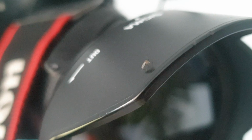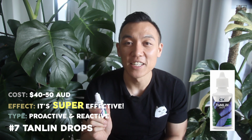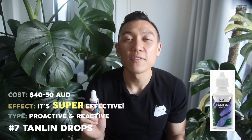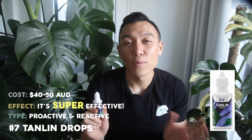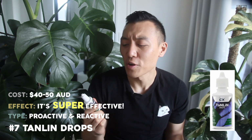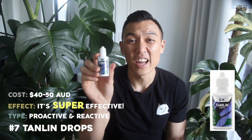Number 7, TANLIN drops. This can be used as a proactive and reactive measure. So think of it as the final boss. It costs about $40 to $50 online, and I'm gonna rank this as super effective. I mean, it has to be super effective if you're gonna be spending $40 to $50 on this tiny bottle.